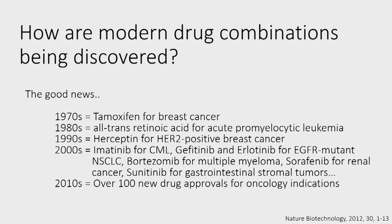promyelocytic leukemia. In the 1990s, Herceptin for HER2 positive breast cancer. In the 2000s, imatinib for CML, gefitinib, erlotinib for EGFR mutant non-small cell lung cancer, pertuzumib emerged during that time period for the treatment of multiple myeloma, sorafenib for renal cancers, sunitinib for gastrointestinal stromal tumors, and just to name a few.